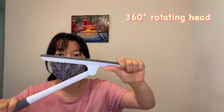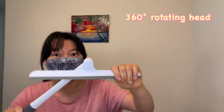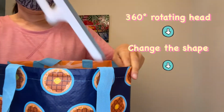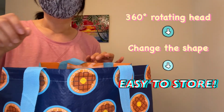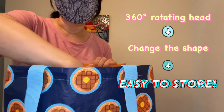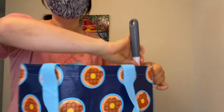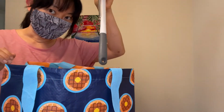Third, it's compact. Actually, this is the main reason I was looking for this squeegee in particular. This is a 360-degree rotating head, so you can stick in the back. The regular shaped squeegee takes space, and it's hard to take out from the back. It doesn't take space. You can just stick in and you can take out. Very easy. Also, rotation is the main reason why I chose this squeegee.